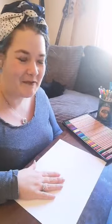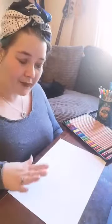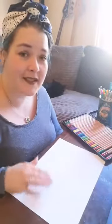Charlotte's put a huge rainbow rose bush. That sounds amazing. Big, bright, bold colours for you then, Charlotte. So I'm going to start drawing mine. It doesn't have to be a flower, a plant, or a tree that exists. It can be one that's completely made up from your head, from you.